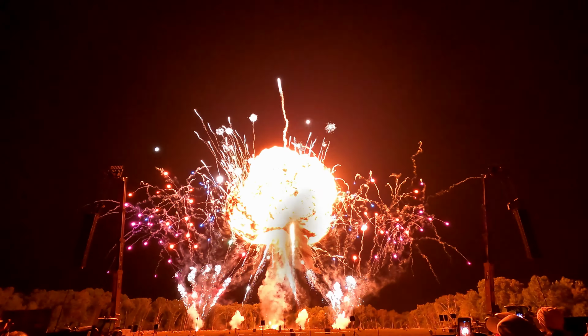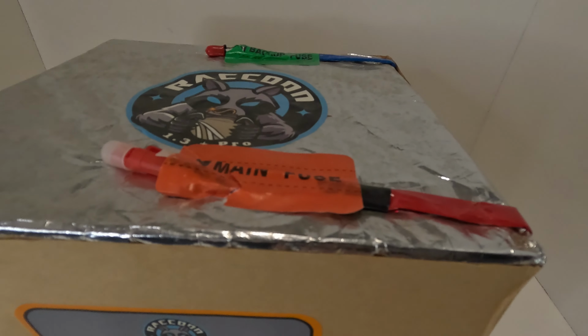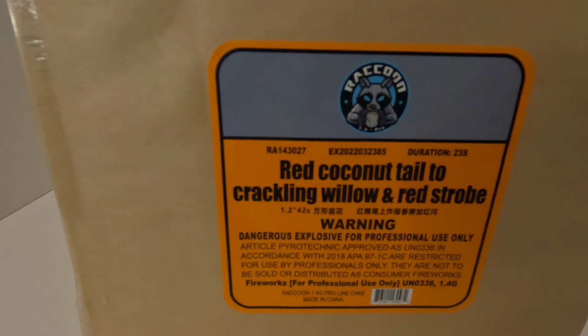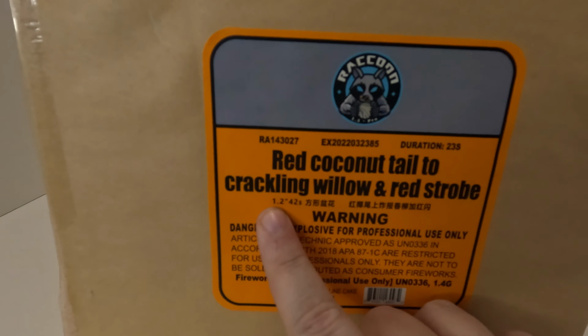We have a 42 shot red coconut tail to crackling willow and red strobe, 23 second duration, so it's gonna be firing pretty quick. We got the main fuse, it's a Pro Line, and the backup fuse. On the bore size, we're looking at 1.5 inch, or sorry, 1.2 inch to be correct.